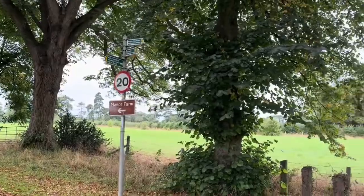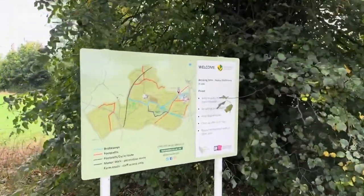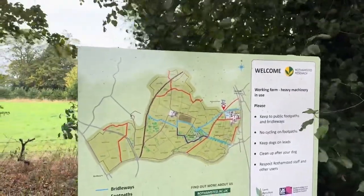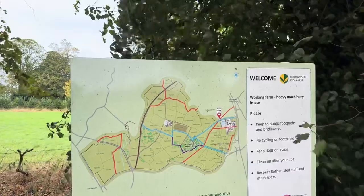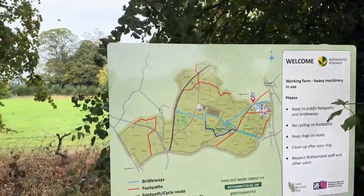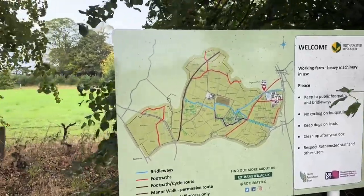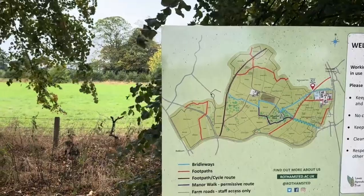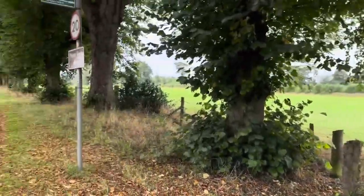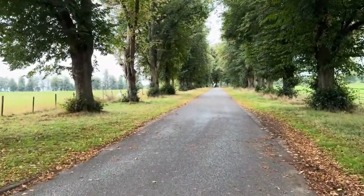Manor Farm. Now then, apparently we're still there. Ah, I see. Right, so Hemel Hempstead Research. Okay, so this is interesting as well. There's a website there if you're interested to see with the bridleways, footpaths and so on. Yep, it's definitely sending me up this road.